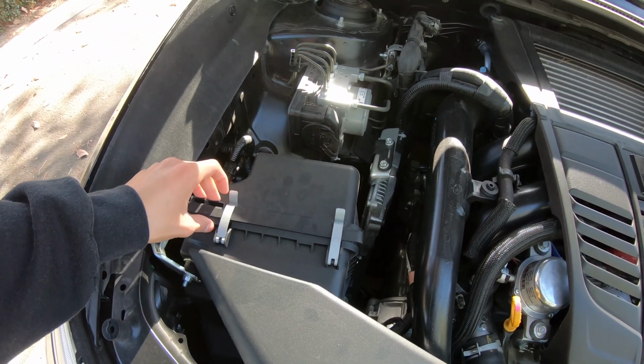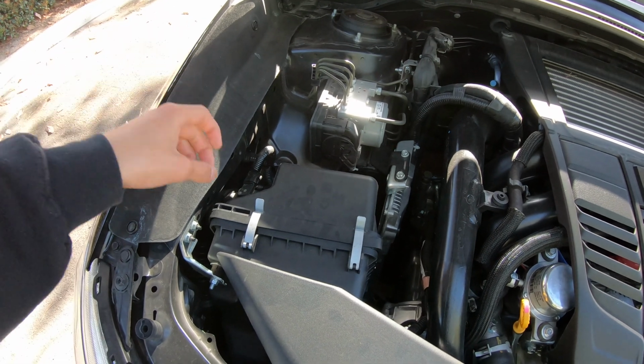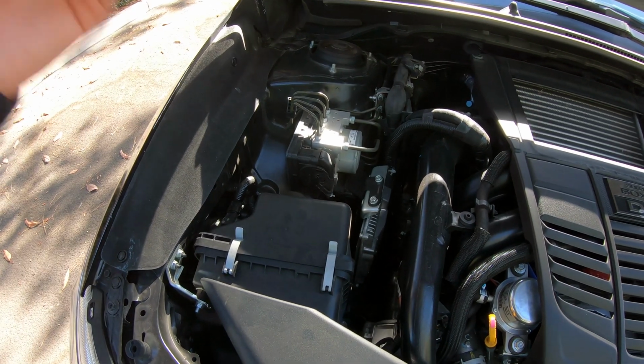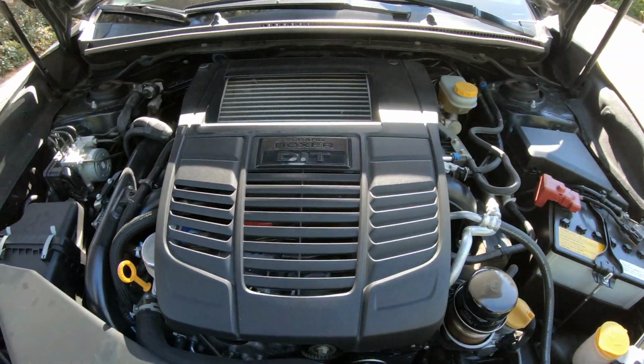There are some other flexible air filters that you can buy, which they say you don't need a tune, but with modern cars, the ECU is able to adapt to it, so you don't have any big issues. God, there's someone right there.